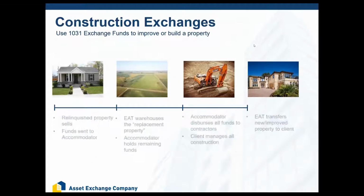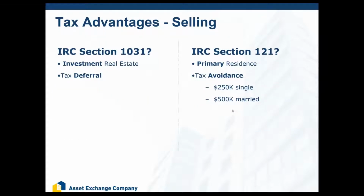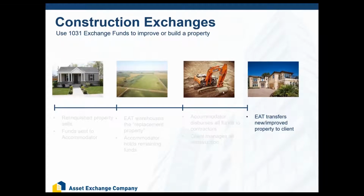All right, last exchange type. This is the construction exchange. The construction exchange sounds fantastic. You get to go out and sell a property. You get to buy some land or something, and then you get to use 1031 exchange tax-free dollars to build on it, and then you ultimately have your perfect replacement property. Right? Well, who wouldn't do that?